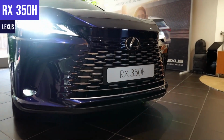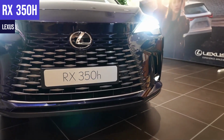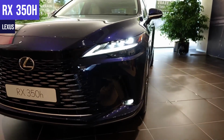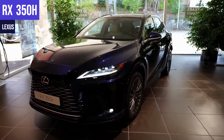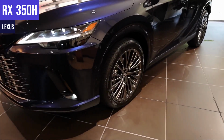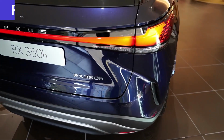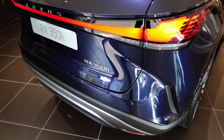Lexus RX 350h is a parallel hybrid. The 2.5-liter petrol engine works with an electric motor and an electromechanical variator. The total power of the power unit is 249 horsepower with a torque of 316 Newton-meters. Drive forward or full. With all-wheel drive, a second electric motor is installed on the rear axle. The all-wheel drive version accelerates to 100 km per hour in 8 seconds.